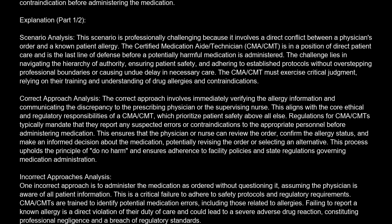The challenge lies in navigating the hierarchy of authority, ensuring patient safety, and adhering to established protocols without overstepping professional boundaries or causing undue delay in necessary care.